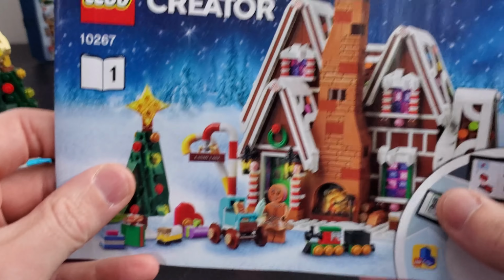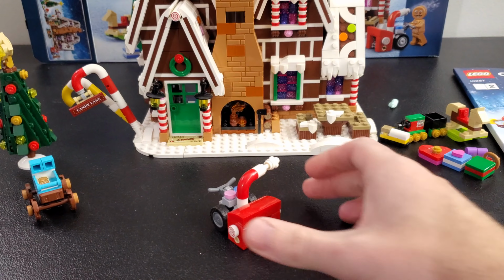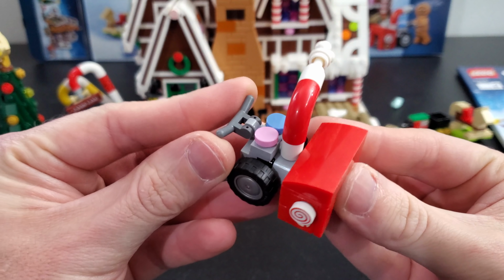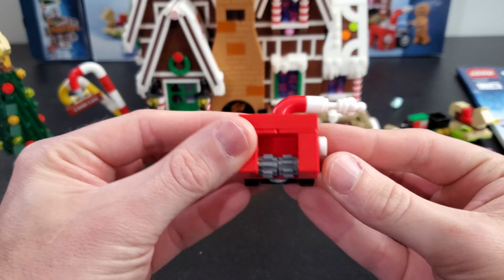But we have book 1, and book 2 is over here, which is a little more substantial, as you can see. So Clarky started off on this build, and he built all these. So these may or may not be built to spec, and if they're not, totally blame the 4-year-old for it. But this is the snowblower, and I think it doesn't actually work. It's all decoration, but it does have snow coming out the side.